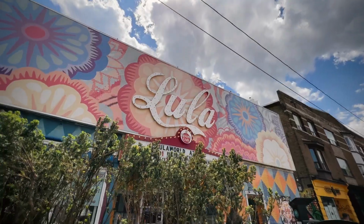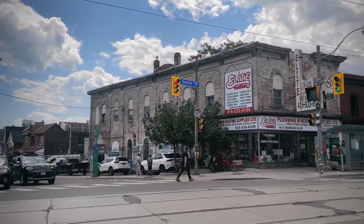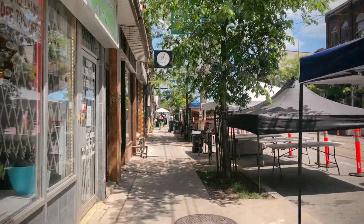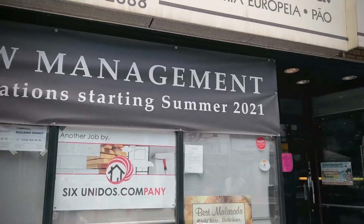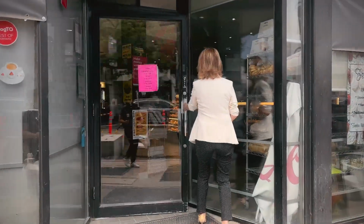This residential area of mid-century homes has Portuguese businesses along College and Dundas Street West. Dundas Street West has an eclectic mix of small boutiques, bars, venues, and galleries, making it easy to see a lot of Little Portugal all at once. Life in Little Portugal is centered all around food and family and get-togethers, and the area is known to people of Brazilian backgrounds as well.